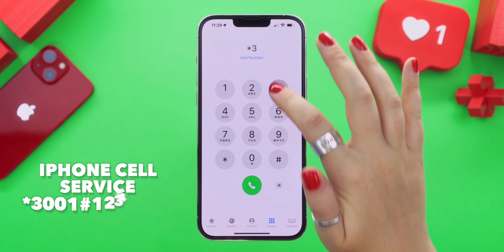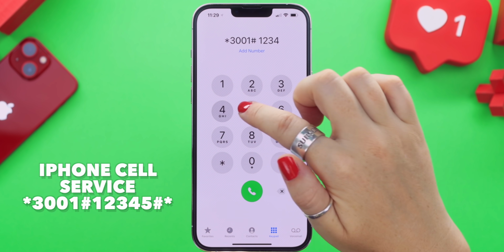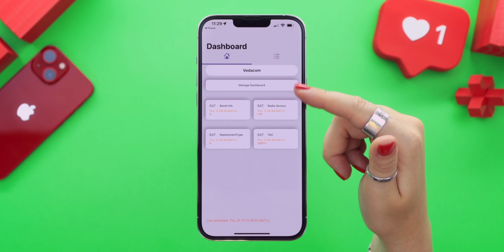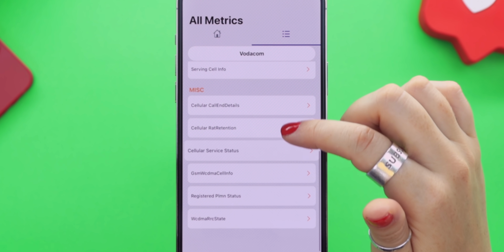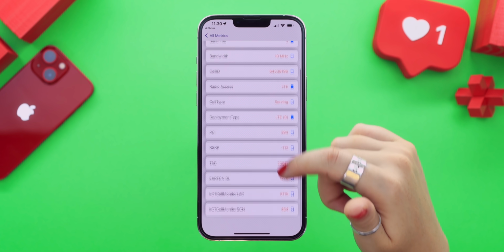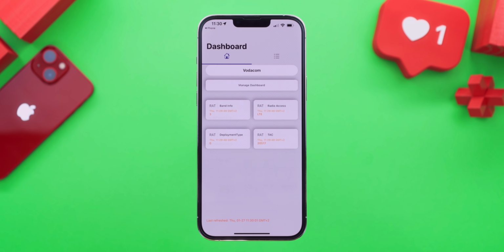Then for my iPhone users, this is also a little secret menu. If you type in *301#12345#*, it'll open up this little dashboard with a bunch of information about your cell phone provider, as well as cell phone signal, network access, 3G, 5G, LTE, radio access, and a bunch of other things that you can check out and have some fun with. So now you know these secret menu codes, and I guess that means they're not secret anymore.